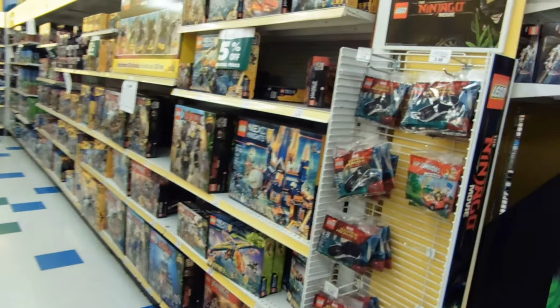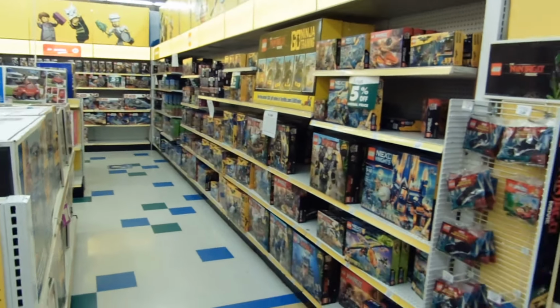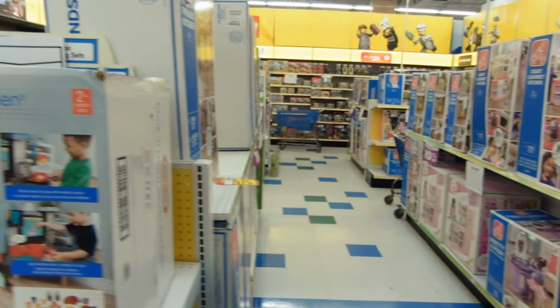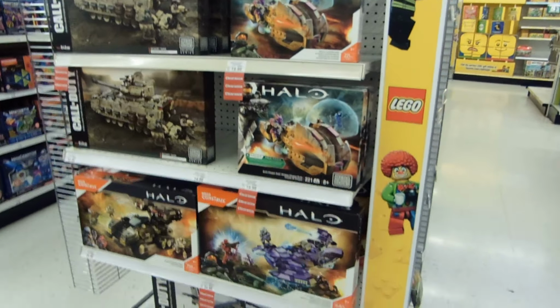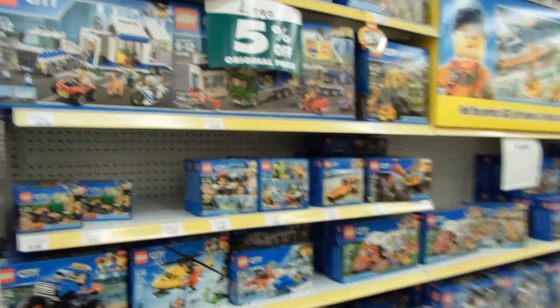Toy Grill. We're getting into the Lego section, which is huge. Just to give an overview, this is all Legos. Got some different playset things in the middle that aren't Lego, but then more Lego. And we get into the Mega Bloks. I love how Mega Bloks picked up the Halo franchise. It's definitely a good plan on their part.